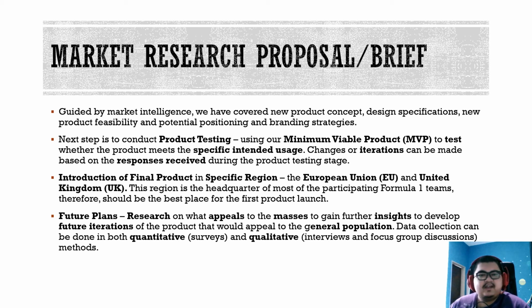The next step is to conduct a product testing by using the minimum viable product that can be created. This is to test whether the product needs any more tweaking and whether the product meets the specific intended usage. And if there is a need for tweaks based on the responses received, iterative changes can be made. Secondly, once the product is complete, we can introduce the final product to a specific region. In this case, I would suggest the European Union and the United Kingdom. Why? Because this region is the headquarters of most of the participating Formula One teams. Therefore, it comes with the large fan base that we need to make the product launch a success.